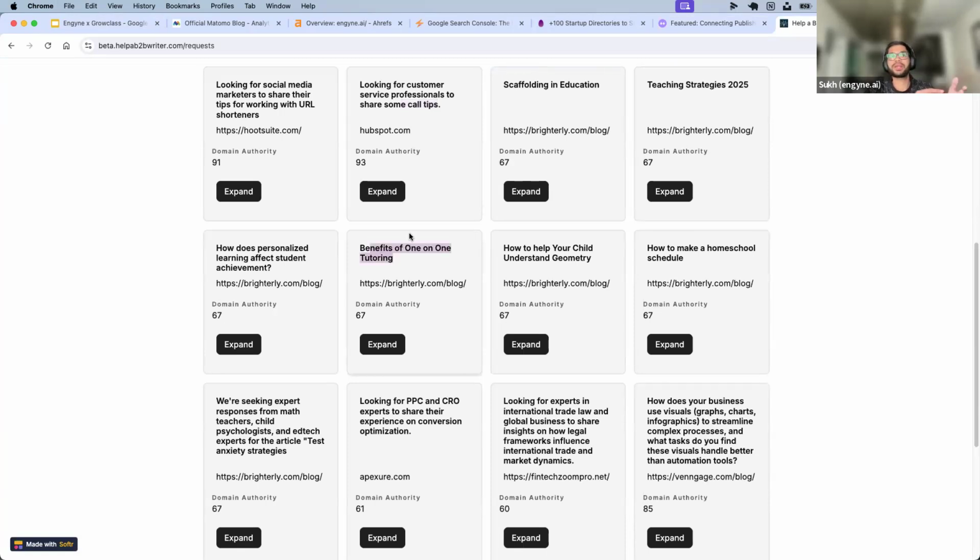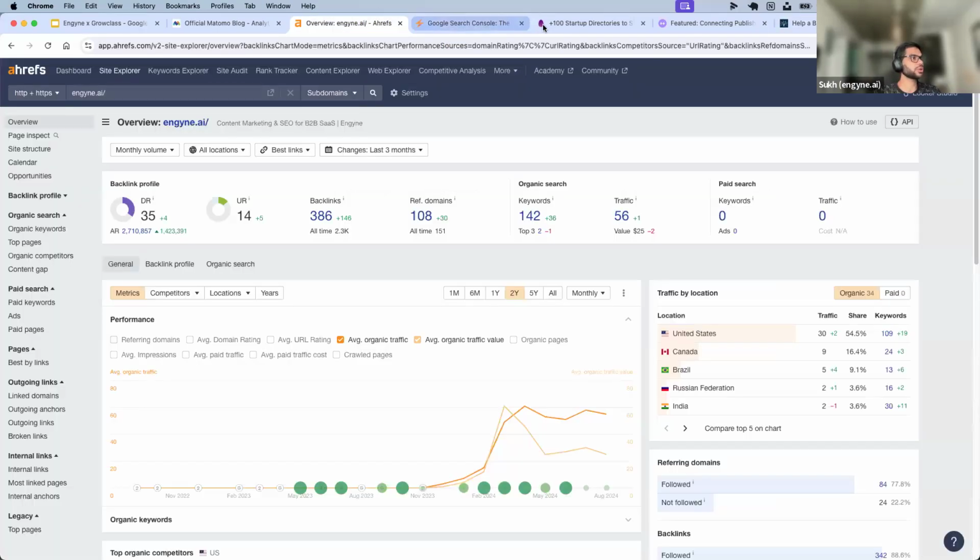The hit rate, meaning the rate at which you get picked, is actually pretty high. I've done maybe 10 to 20 of them, and 4 or 5 have gone back with the backlink, which is fantastic. So the amount of work that you do for the benefit you get, pretty substantial. And on that note, I'll show you.